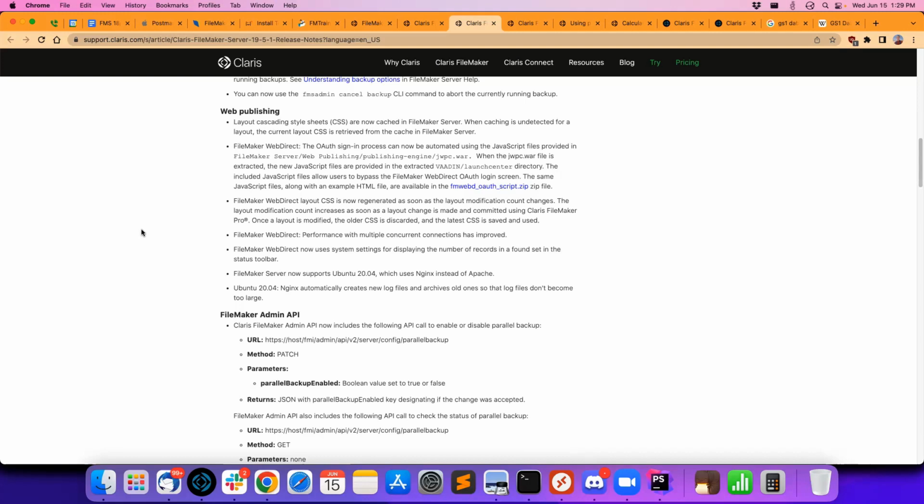On the bug fix side, I know that there was one that's plagued people for a long time, not being able to export container contents where the name would contain like a space or a plus sign. Yep. Also fixed in 19.5. Yeah, there was a number. Jacob mentioned the performance improvements on WebDirect as well, and our testing shows that to be pretty material. Is that right, Connor? It is.